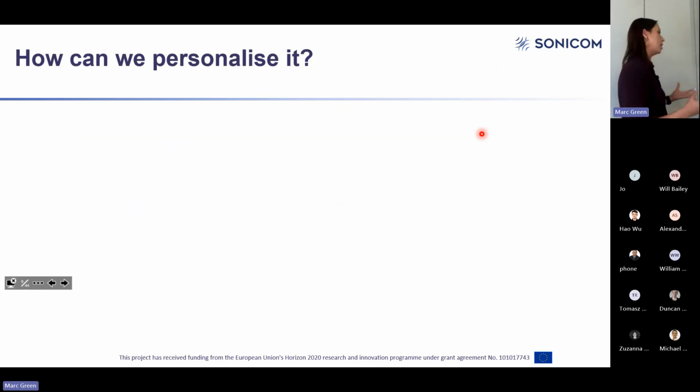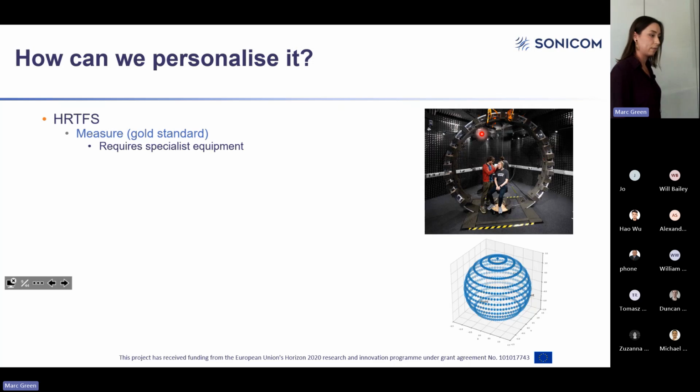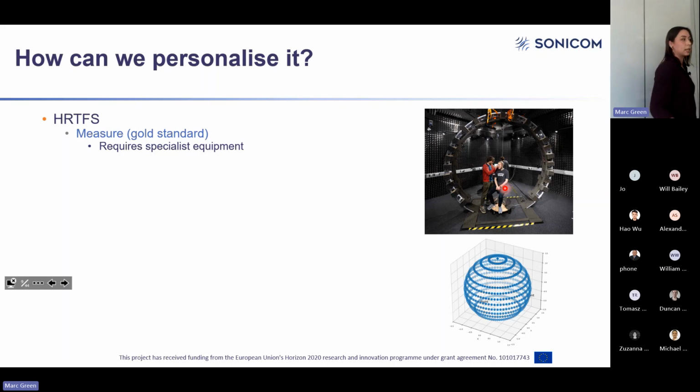So what are ways that we can personalize an HRTF for you? The gold standard is to really just measure it. We have in our lab this big arch, which has a bunch of different speakers in it. And then we have this turntable and chair. We can put two mics in the ear canal, and then play a bunch of frequency sweeps from each of the speakers and record how the sound is transformed at each of the microphones within the ear canal.